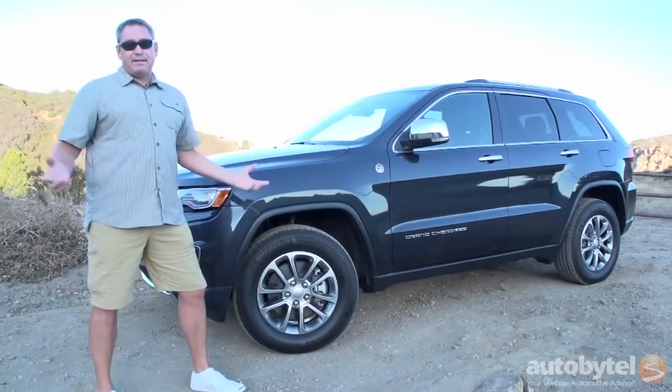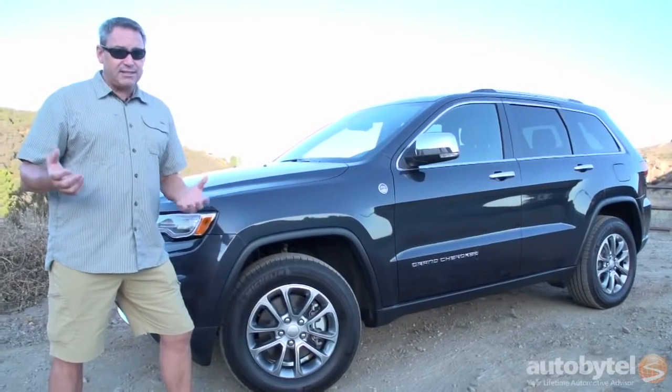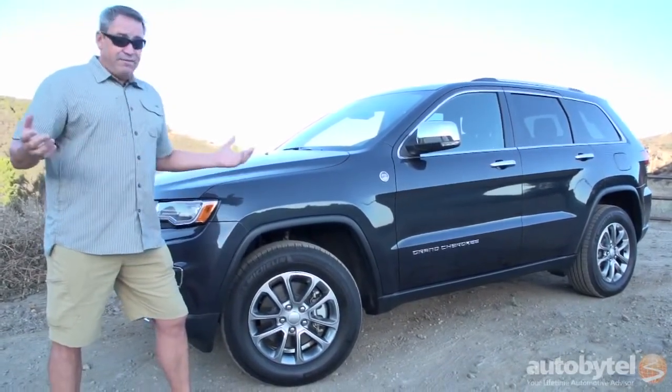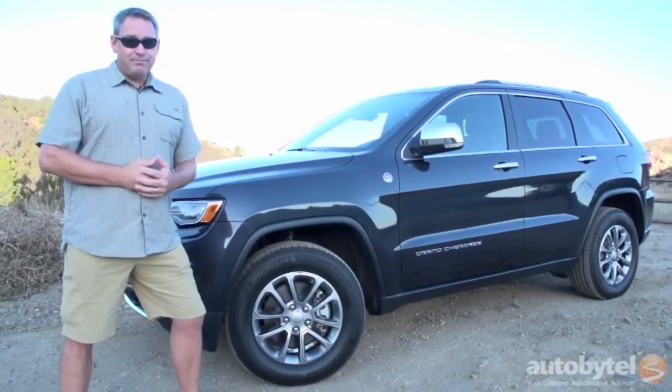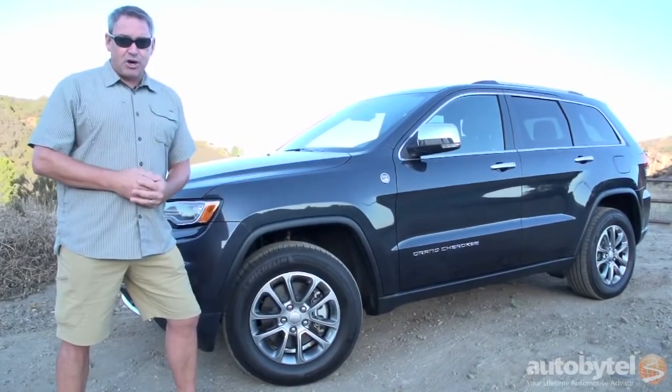So what that basically means is if you're really going on a tough trail, that's the setting you want to use. It's available only at low speeds. Or if you're driving home in a massive blizzard, you might want to use that setting too. Either way, chances are really good that this trail-rated Jeep's going to get you home.